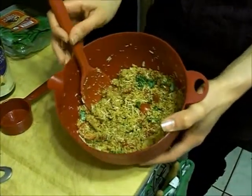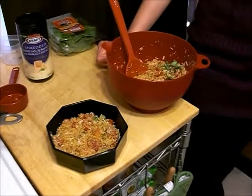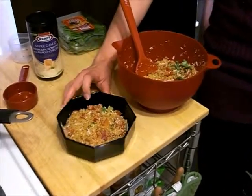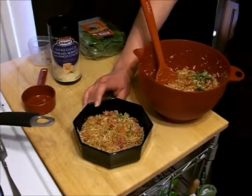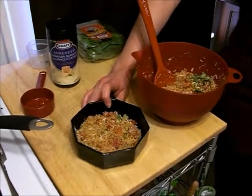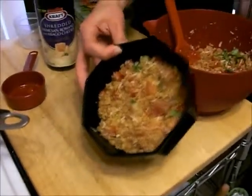So there you have an Italian style couscous in less than 10 minutes. 1 serving of this Italian couscous is only 70 cents. 184 calories, 6 grams of fat, 2 grams of fiber, and 7 grams of protein in this small serving. So what an awesome side dish to add to any Italian dish that you're used to cooking.